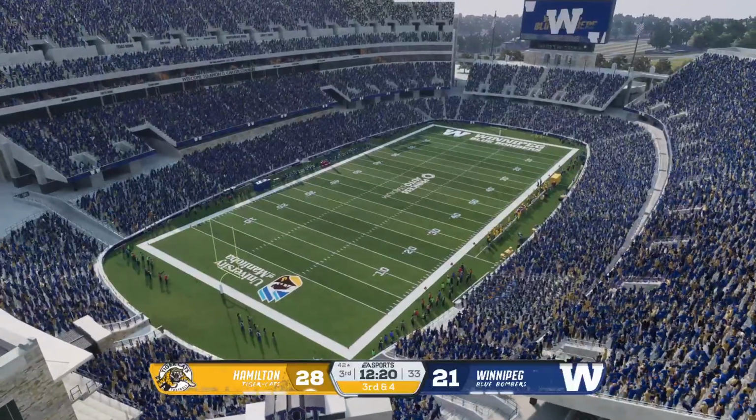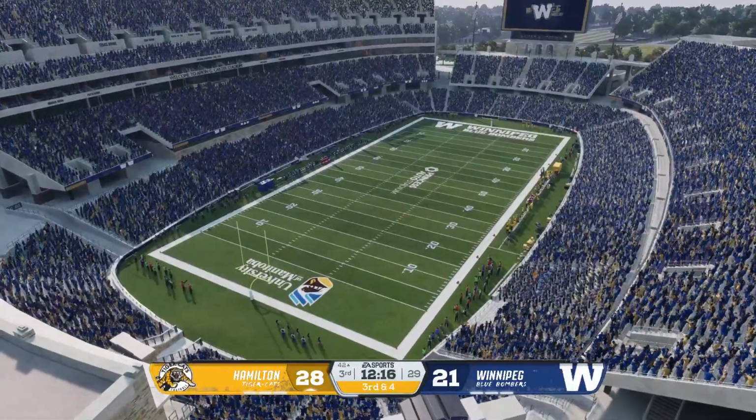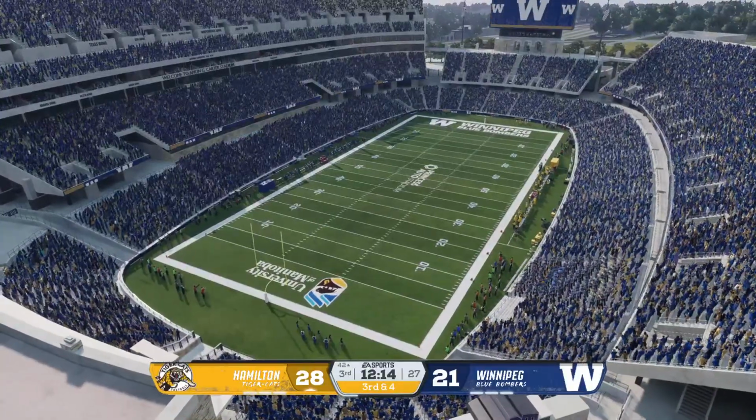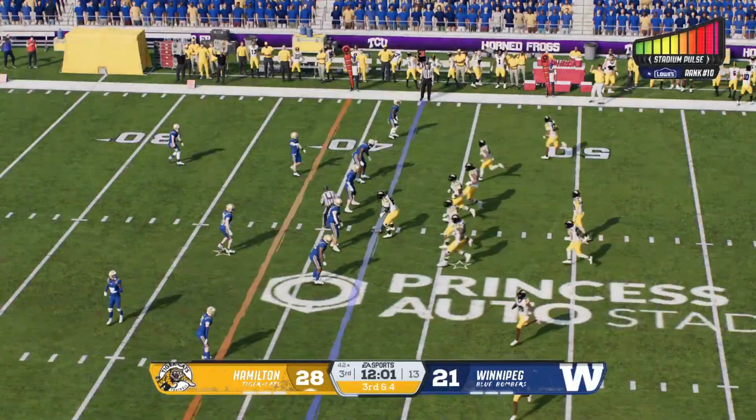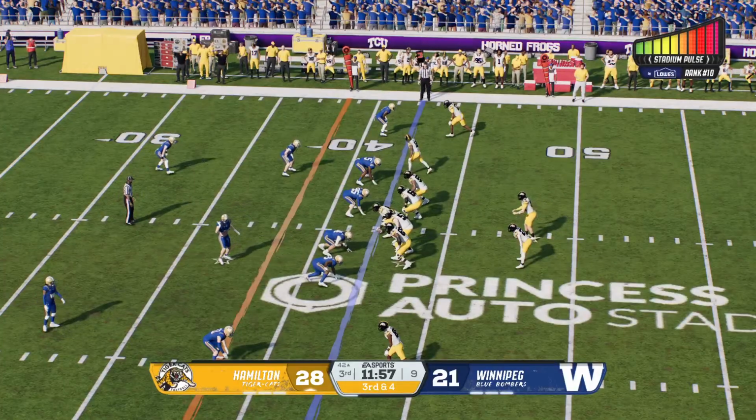If you've got the lead in the third quarter and you want to keep it, you got to bleed the clock. Best way to do that, run the football. And you're now seeing this offense call these run plays back to back. They are trying to be physical. They're trying to stay on the field.